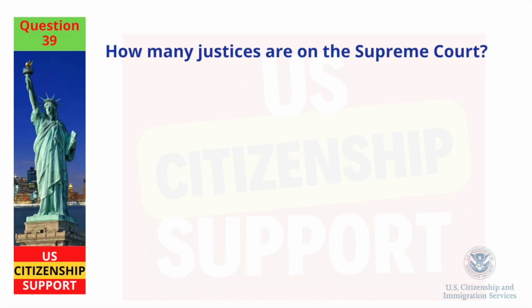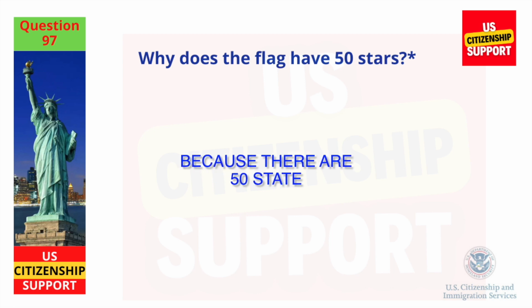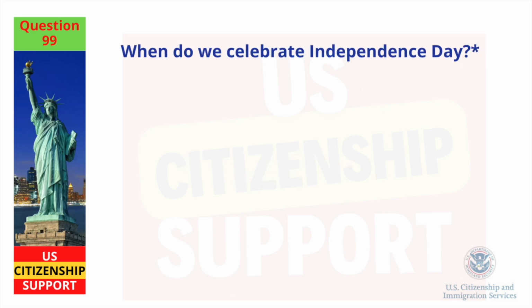How many justices are on the Supreme Court? Nine. Why does the flag have 50 stars? Because there are 50 states. When do we celebrate Independence Day? July 4.